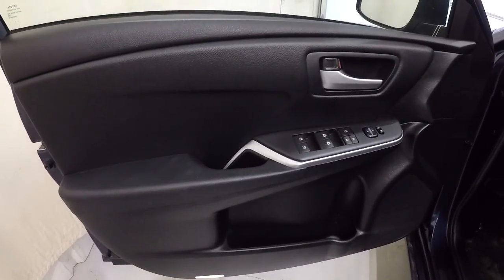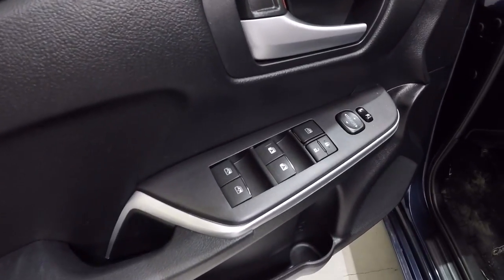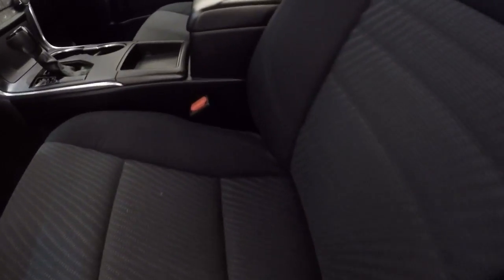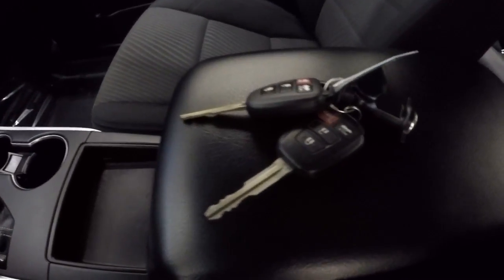Black on black door panels, power locks, power windows. Black cloth driver's seat. It is a power driver's seat. Driver's seat's in great shape. It does come with 2 keyless fobs. Alright, passenger seat's in really good shape as well. No problem at all there.